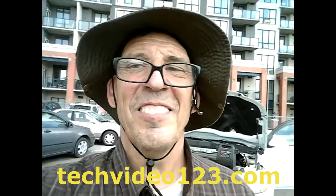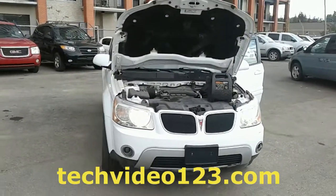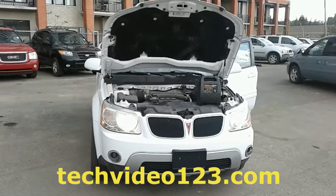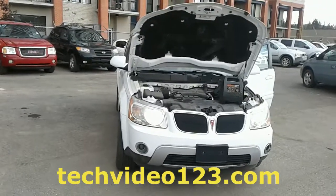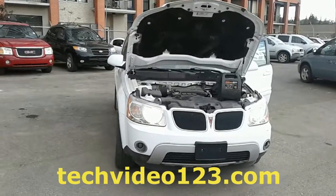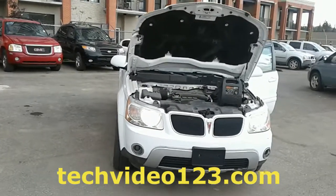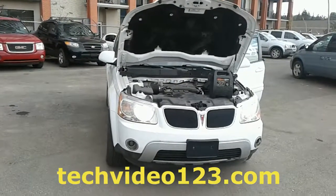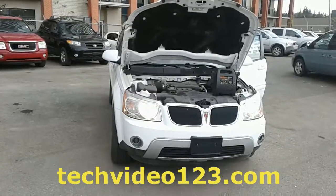The vehicle I want to show you is an 07 Torrent, and the reason I want to show it to you is it's got a couple of problems. One, it needs a battery. Number two, it's got a service airbag, which is going to cost about $400 to repair. The reason I'm showing it to you is because it's only got 170k and it's all-wheel drive, and you can get this puppy for about $4,000 and about $500 worth of work into it, and you're going to have yourself a vehicle that'll get you on the road for a good long time, and all-wheel drive.